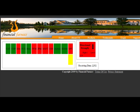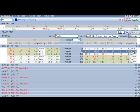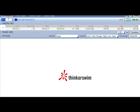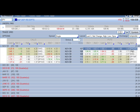I should have told you the time. It's 9:33. We'll be more conservative today. We'll just do these four. DIA puts, how about 143, 147, the 99s. IWM, 146, 149 for the 61s. JPM, 122, 123, 45s. And SPY, let's go way out of the money. 152, 153 for the 107s. Okay, I'm going shopping.